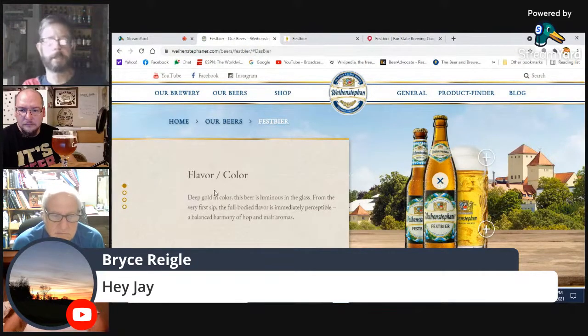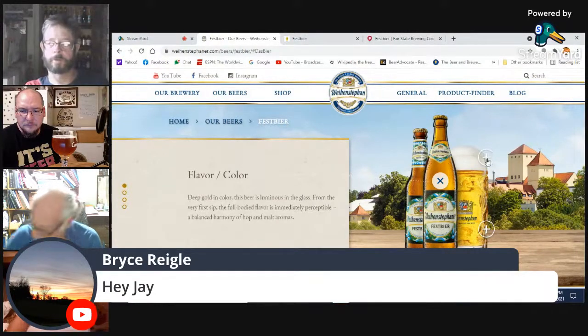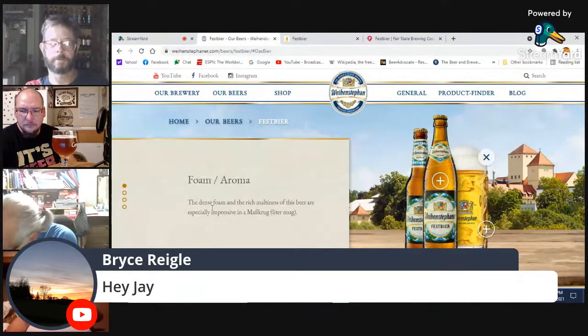Yeah. Here they're saying flavor and color. Deep gold in color, luminous in the glass, harmony of hop and malt aromas. And then they got this here. You can press here. The dense foam and rich maltiness of this beer are especially impressive in a liter mug. Well, I don't have a liter mug.